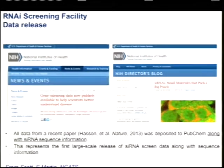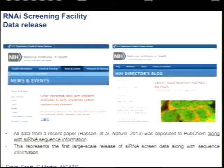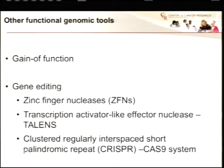As I said, we've been really trying to push that as the paper is published, all the data is deposited in PubChem along with the sequences that are derived from that, because really the data is useless without that information. So just in the last 2 minutes, what I wanted to do was just give you some context.